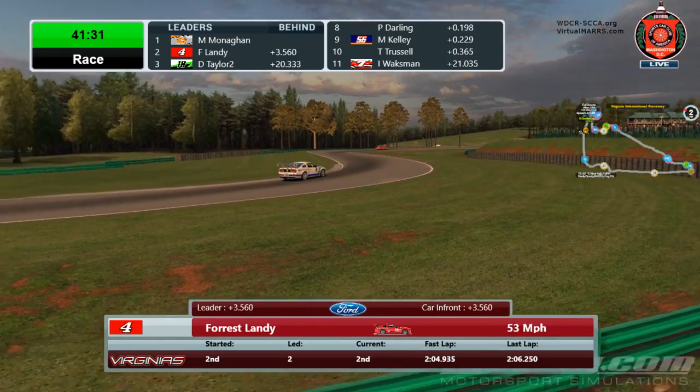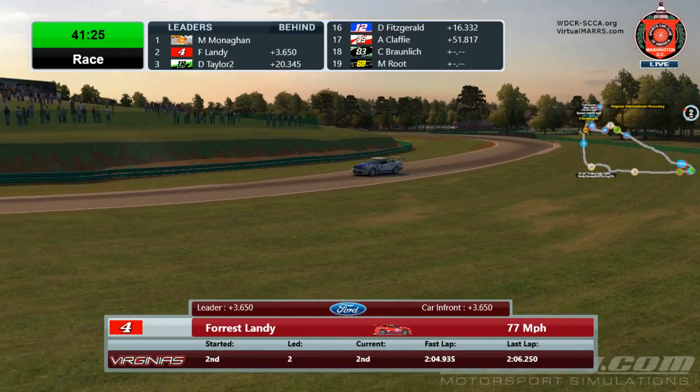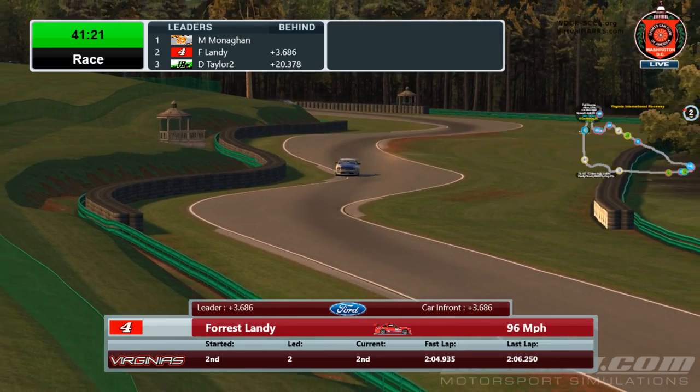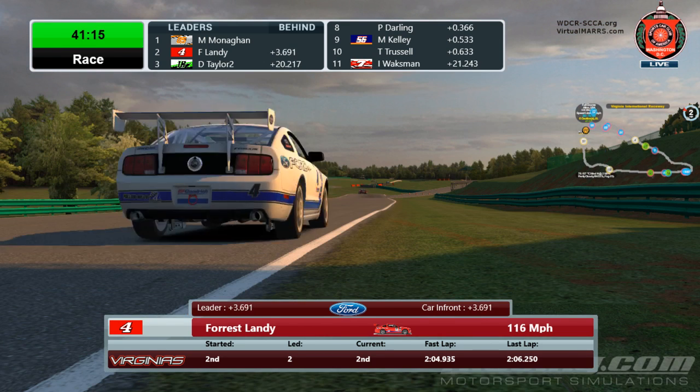We'll see if he is going to be able to put some pressure on Michael coming up here. You can see that he's definitely got him in his sights now. 3.5 seconds is not that much of a gap. And we'll have to see how that all works out going through this race, which we still have 40 minutes to go.